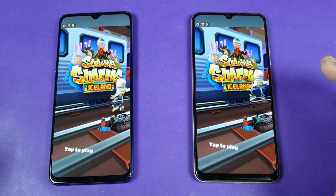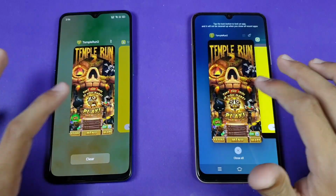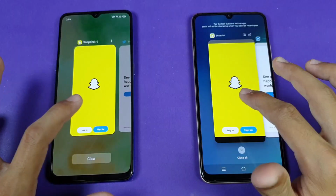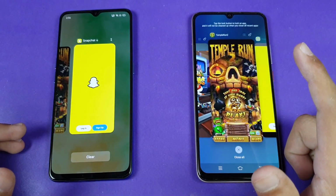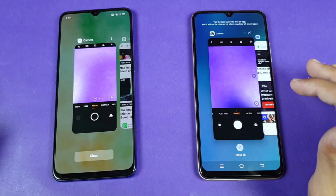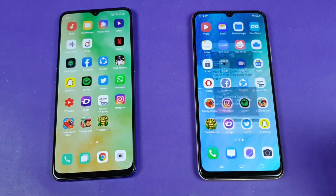Subway Surfers, that is not refreshed on both phones, and you can see. Let's see Temple Run 2, that is also not refreshed. Let's see Snapchat, about the same on both phones, no difference there in the Snapchat app. Twitter, refreshed on the Reno 3. And last, we are back to the internet browser where we left, that is not refreshed on both phones.